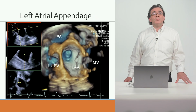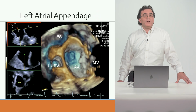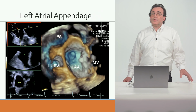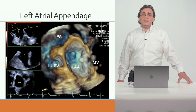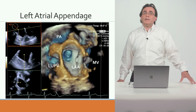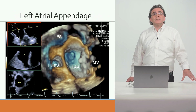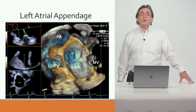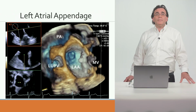We can also image the left atrial appendage in the short axis, and you can see the en-face opening of the left atrial appendage, its orifice, which is to the left of the mitral valve in this view. We also see, between the left atrial appendage and the left upper pulmonary vein, what is commonly referred to as the Coumadin ridge, or the left atrial ridge, that separates the left atrial appendage from the left upper pulmonary vein. And at the top of the image is the pulmonary artery.